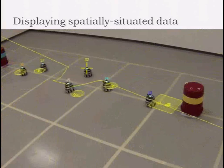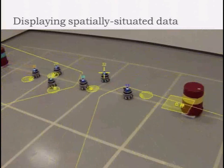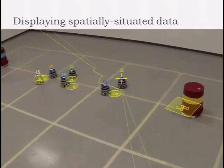The system works in real time and only requires a fixed camera, plus one blinking LED per robot.